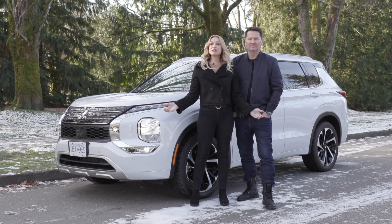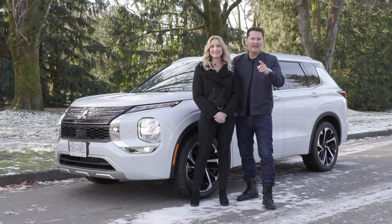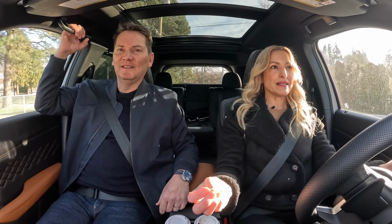We've got the Mitsubishi Outlander plug-in hybrid. A PHEV you might be able to get. That's pretty quiet. Ooh, so quiet. That was a great acceleration. Gas engine didn't come on. Still really smooth and quiet.